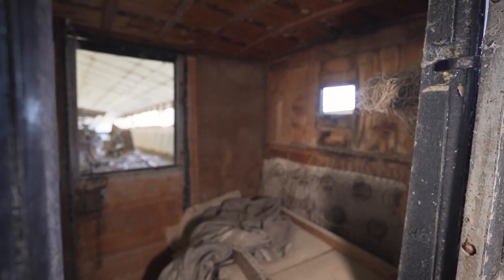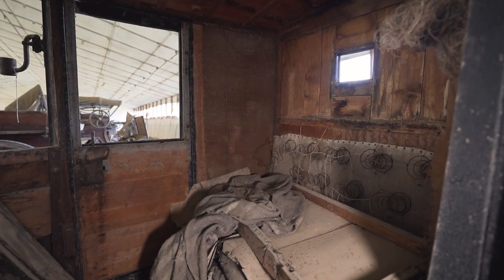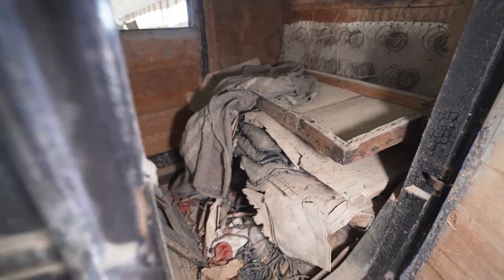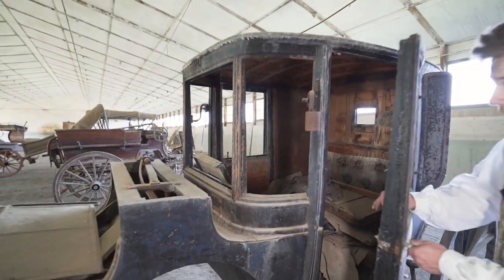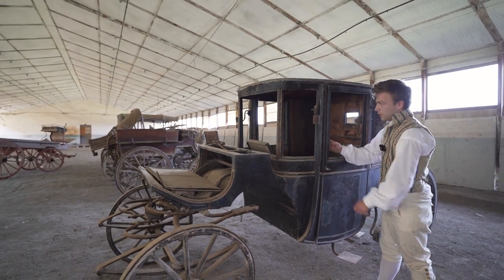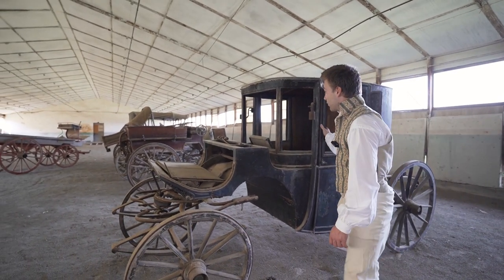Wow. Look at the deterioration on this piece. Nothing is left of it anymore. I'm sure if they would have taken it back in the day to an auction hall, they would have probably got a lot of money for it.